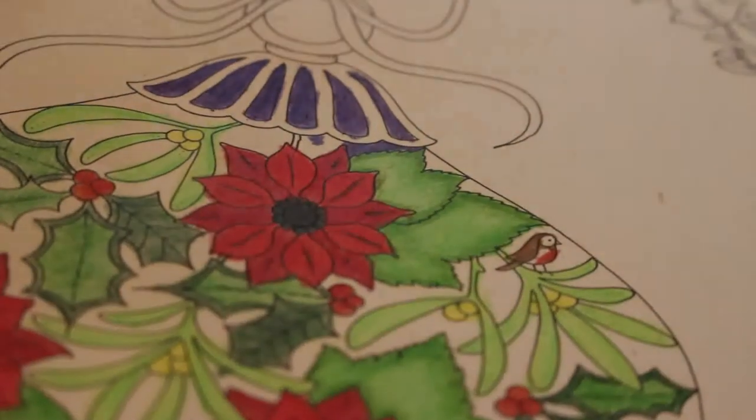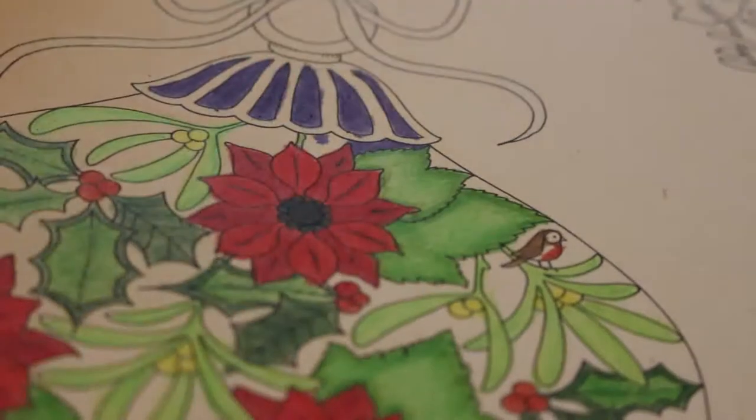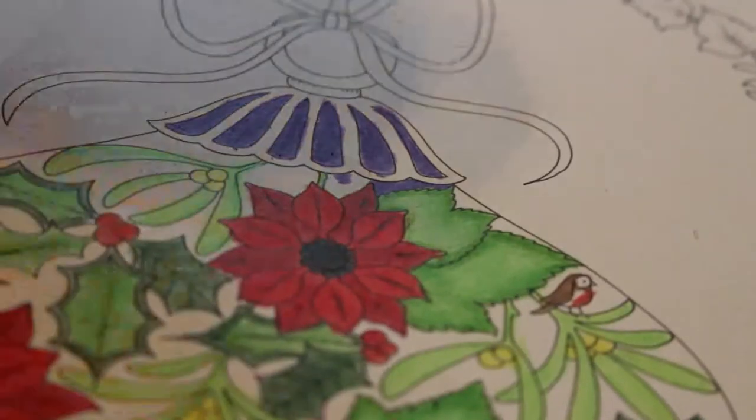Where's the green? Got a bit here that I've missed. Should be green. There we are. We all miss bits from time to time, don't we?